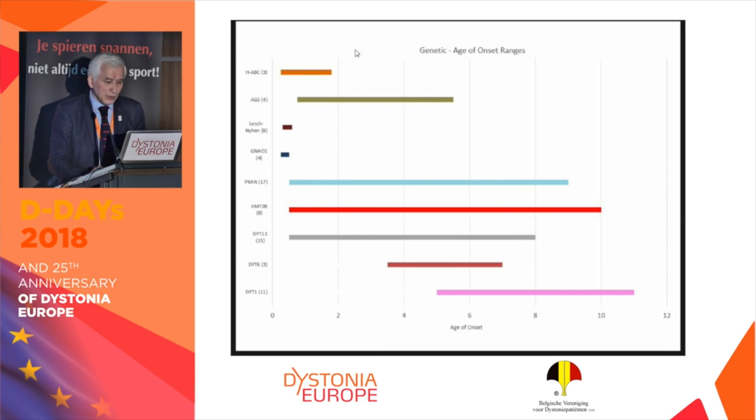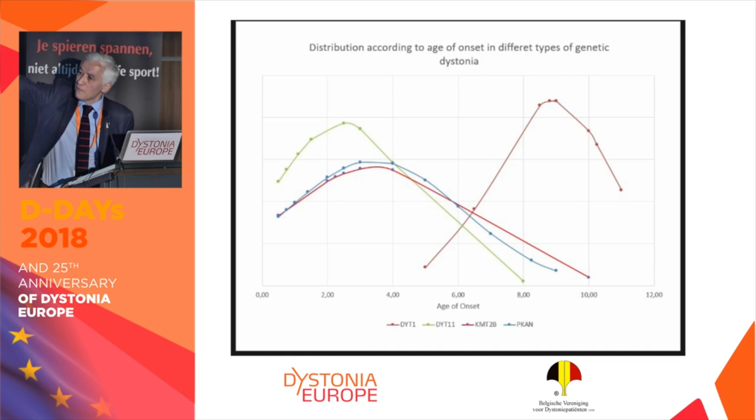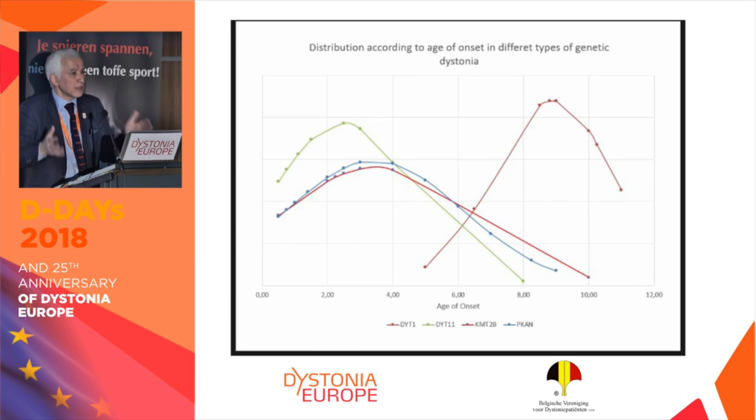But let me show you this, which is that if you look at the peak timing of onset, you'll see that the DYT1s up here are occurring relatively late in childhood, whereas DYT11 and KMT2B and PCAN are occurring within the first 3 years of life a lot of the time. And this timing of the onset, at a time when the brain is less mature, has achieved less or achieved nothing at all, is what determines the fate of the children.